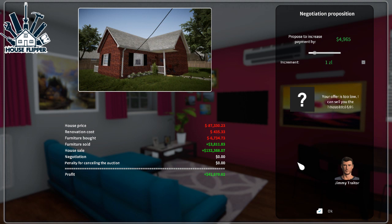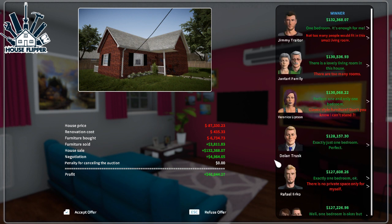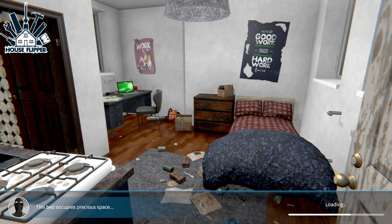And then it will say, you're saying your offer is too low, how about this? And then they will say either yes or no. And then you can accept the offer. Or if you still want to refuse it, you can, but you can't negotiate again this time. I'm going to accept the offer and sell the house. It doesn't say anything when you do this, it just takes you back to the house you currently live at.